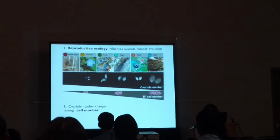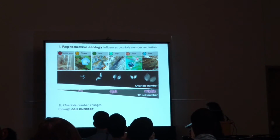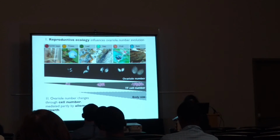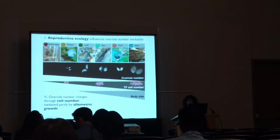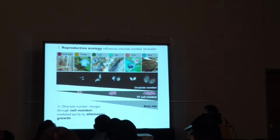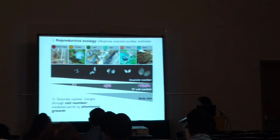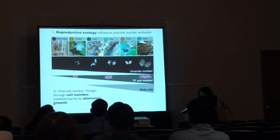Second, I identified that these changes are happening through cell numbers. So bark breeders have a tendency to have more terminal filament cells as opposed to flower breeders and the other intermediate ecologies. And that this change may be partly mediated by allometric growth. So we're still testing some of these hypotheses, but there's some indication that depending on the species group, ovariole number may be coupled to body size. So there may be a pressure to just make bigger flies and they will have bigger ovaries. But this doesn't explain all of the variation in the trait, so that's why there's a dashed line here.